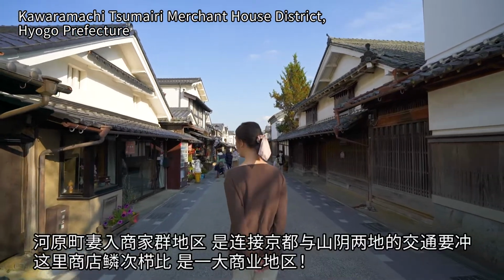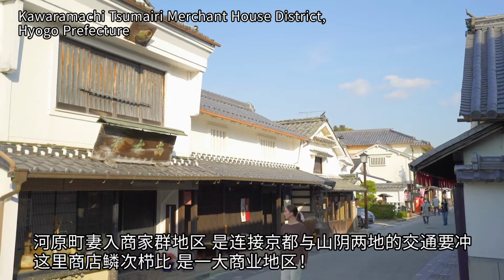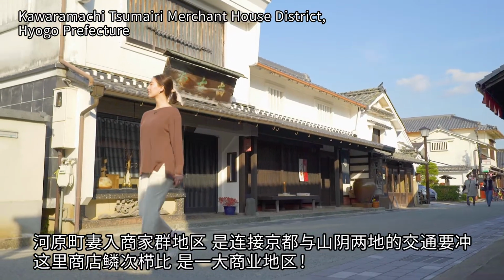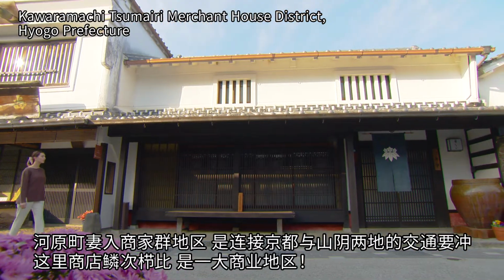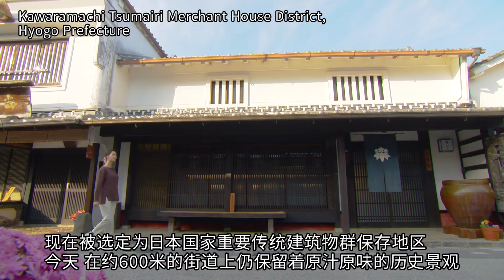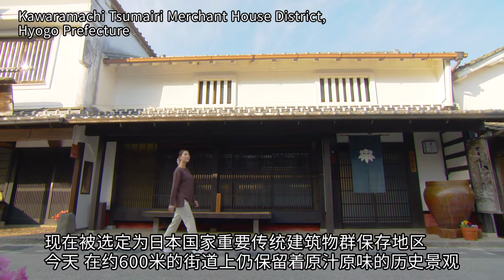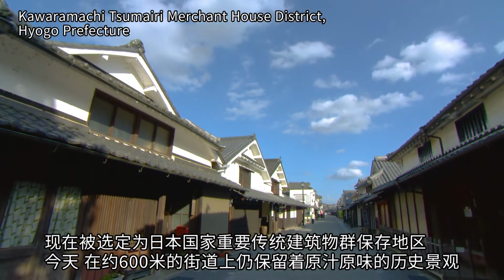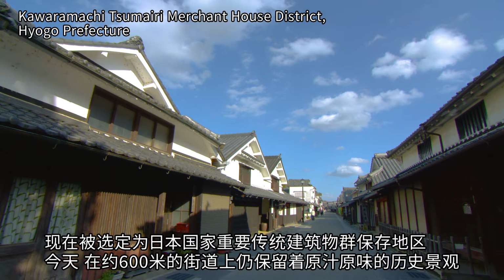The Kawaramachi Tsumairi Shokagun was a major commercial area with many merchants lining the streets, as it was a key transportation route between Kyoto and the Sun-in region. Today, the area has been selected as an important preservation district for groups of traditional buildings by the national government, and the historical landscape is still preserved along the 600-meter stretch.